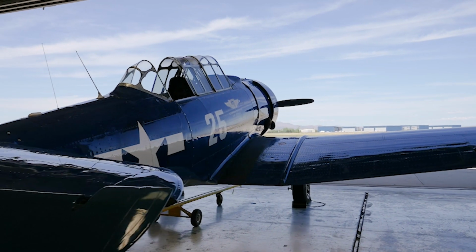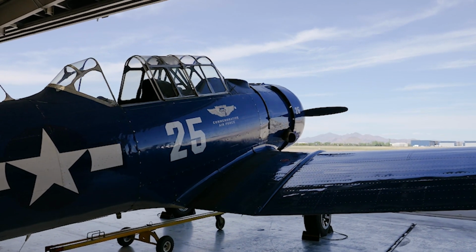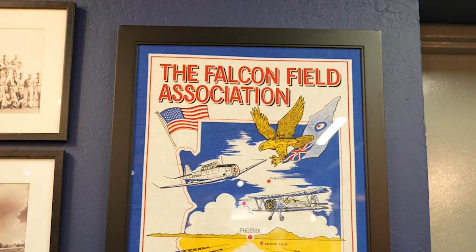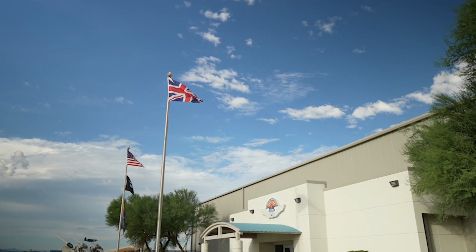So after graduating the British Flying Training Program, they would have been sent back to where they came from and assigned a job, whether you're going to be a bomber pilot or you're going to go fly fighters.